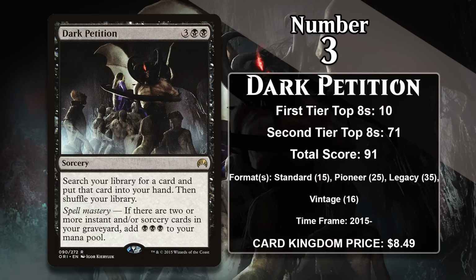At number 3, it is Dark Petition. This 5-mana sorcery tutors up any card and puts it in your hand, and then, if you have 2 or more instants or sorceries in your graveyard, it gives you back 3 black mana. This kind of makes it a roundabout version of Demonic Tutor, because in the end, you end up paying only 2 mana to search up anything. It also makes it easier for you to tutor up and immediately play the card you grabbed.